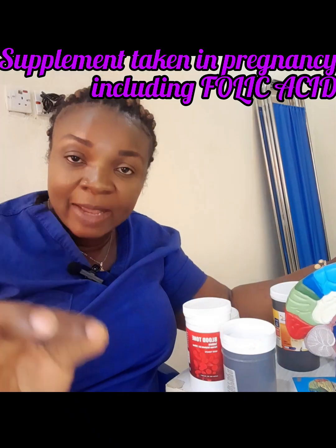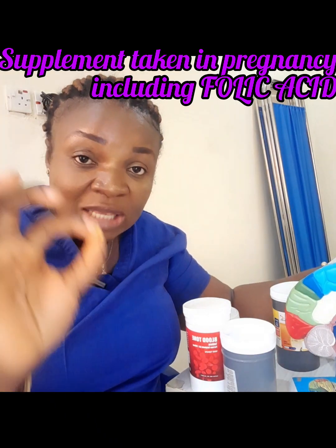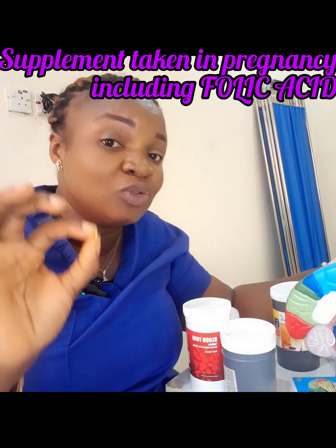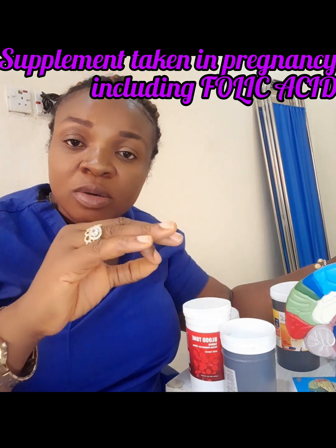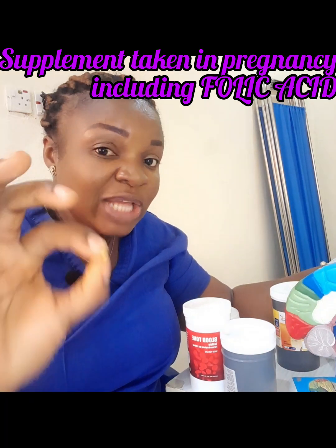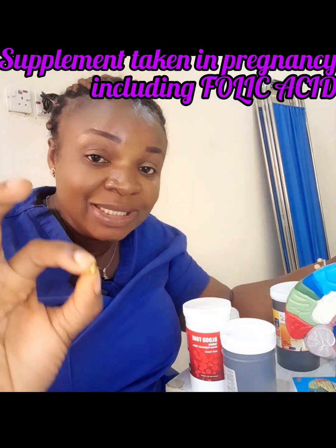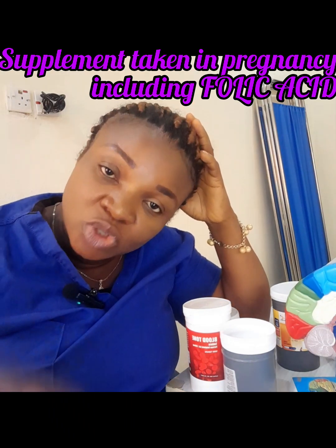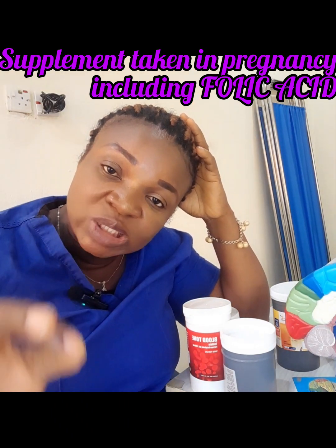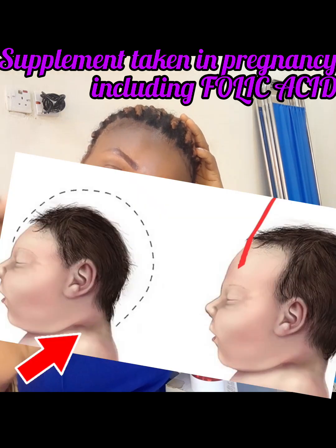Because at that time, your baby's brain has started developing. Your baby's brain needs folic acid to start developing. If you have a decreased or no folic acid level in your body, your baby may have a problem. You need this for your baby's proper brain development, because if you don't take it, the baby may come with a small brain. That's what we call microcephaly.